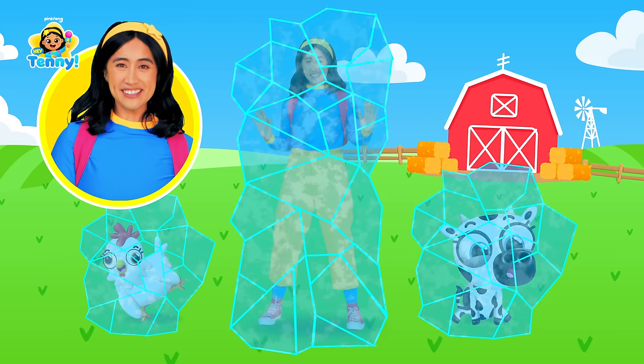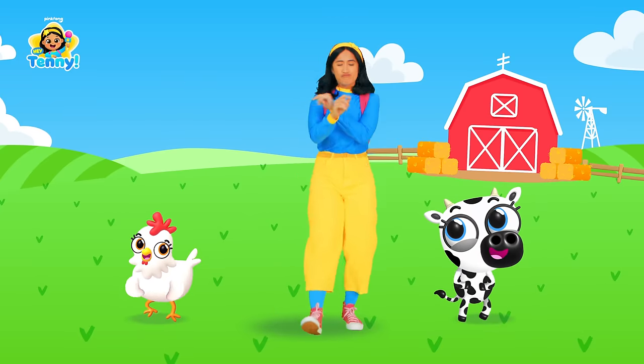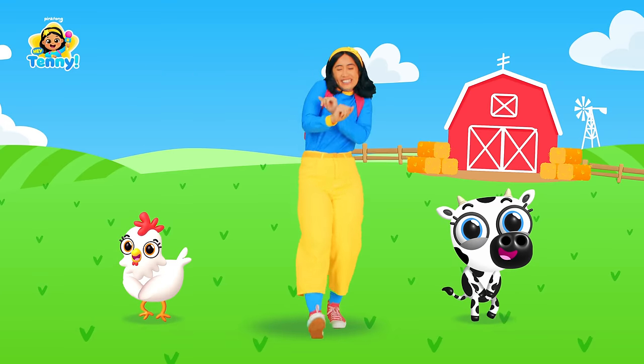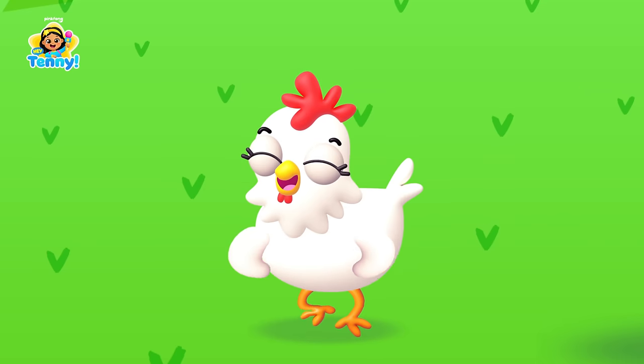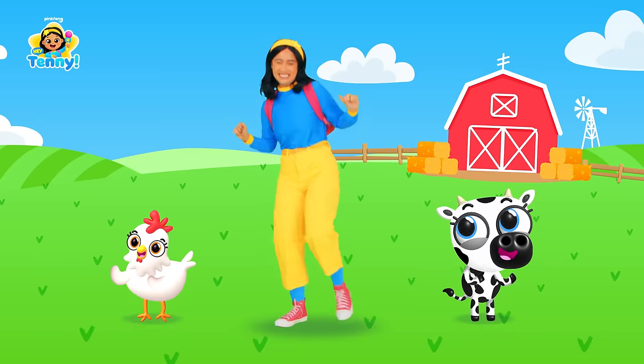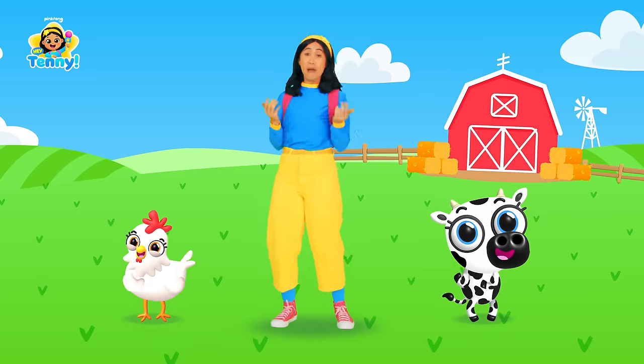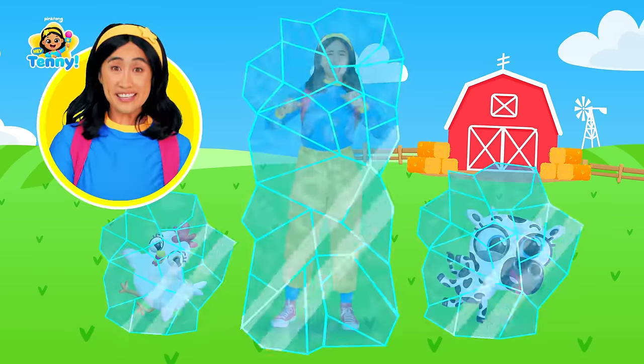Everybody get ready to dance! Old MacDonald had a farm. E-I-E-I-O. And on his farm he had some chickens. E-I-E-I-O. With a buck buck here and a buck buck there. Here a buck, there a buck, everywhere a buck buck. Freeze!